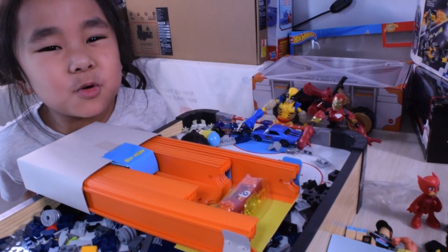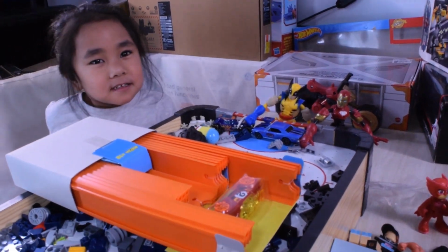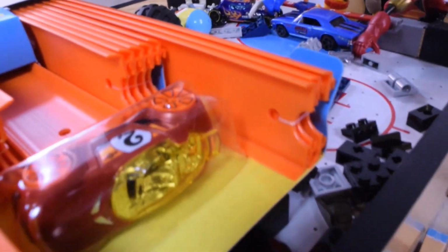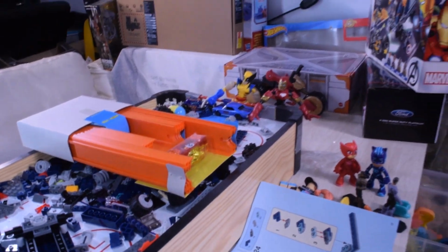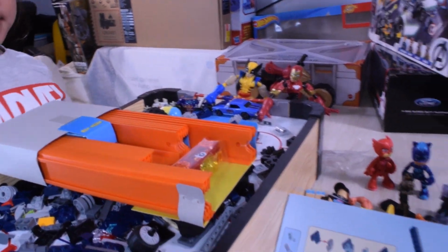Here. Multiple road race. Road race. There's a red car right there. Come on, Mark. The red car is cool. Very shiny. The red car is shiny. Come on.